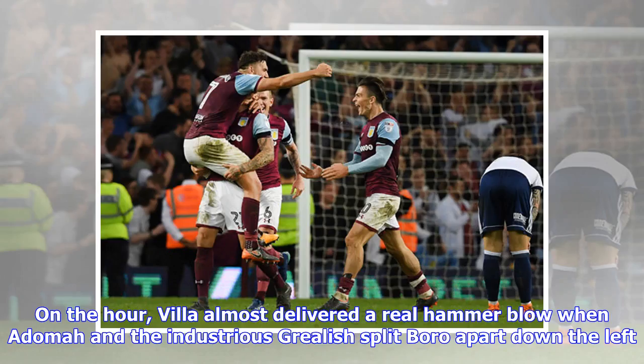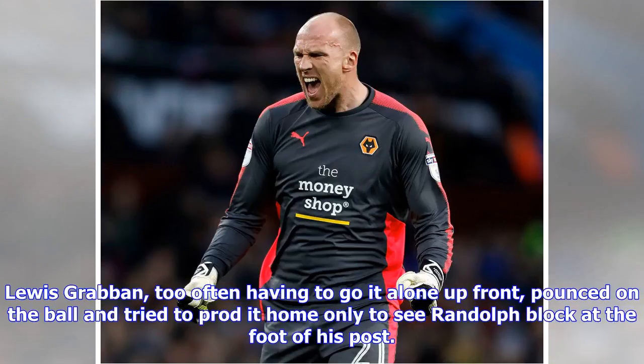On the hour, Villa almost delivered a real hammer blow when Adomah and the industrious Grealish split Boro apart down the left. Lewis Grabban, too often having to go it alone up front, pounced on the ball and tried to prod it home, only to see Randolph block at the foot of his post.